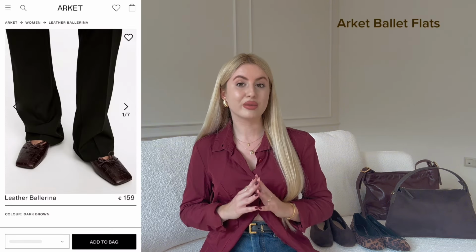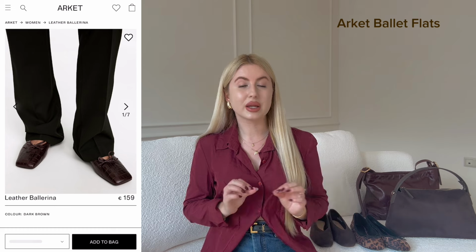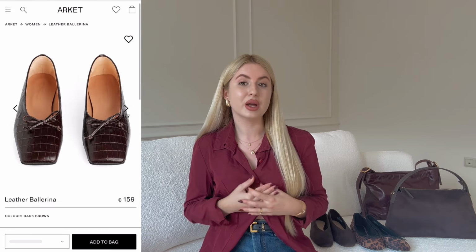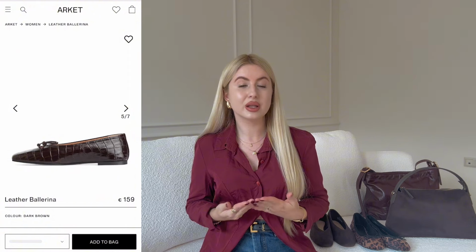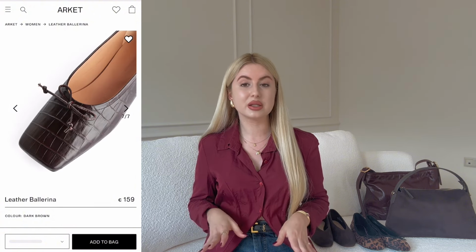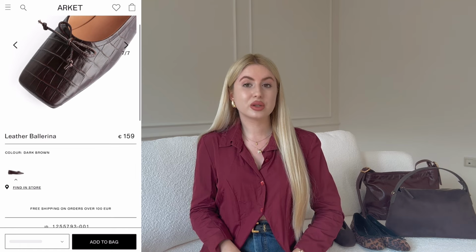Arket have some really amazing pieces right now, and probably some of my favorite ones are a belt and some ballet flats again. Let's start off with the ballet flats. They're square toe brown croc effect ballet flats. The texture is just so amazing. It's once again something that will add so much to an outfit. You can be wearing the most simple outfit, as I said before, and just adding these shoes, it's gonna add so much visual interest to your look.